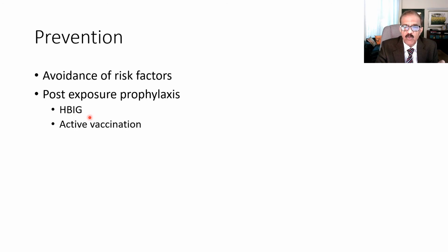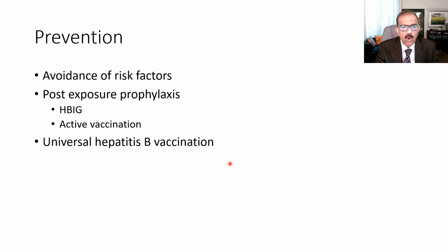This will give you a short and immediate protection, and this should always be followed by active vaccination. And universal hepatitis B vaccination is the current standard. All newborns should be vaccinated.